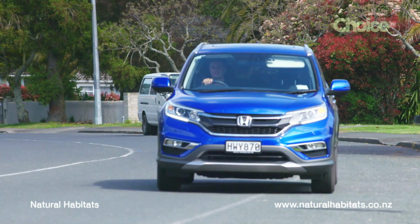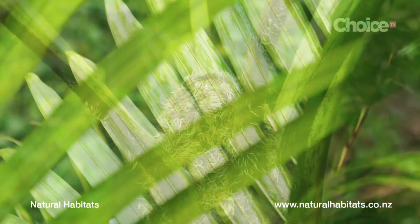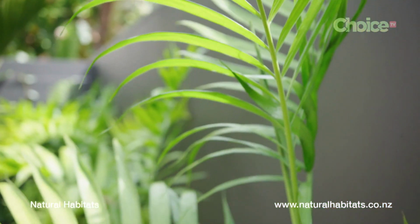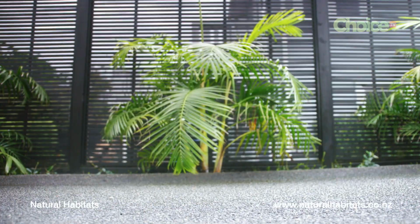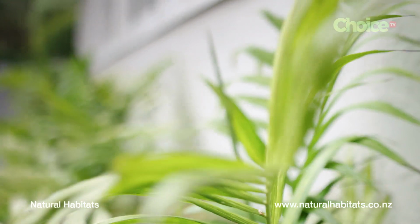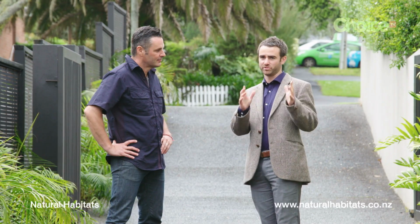Today I'm visiting landscape architect Richard Neville of Natural Habitats, who's transformed a tired residential backyard into a luxury oasis. Well, Richard, this is a pretty common scenario. Subdivided property, long driveway. We've tried to keep it really simple, create a green corridor that introduces a lushness with the planting and focuses your view down the end.